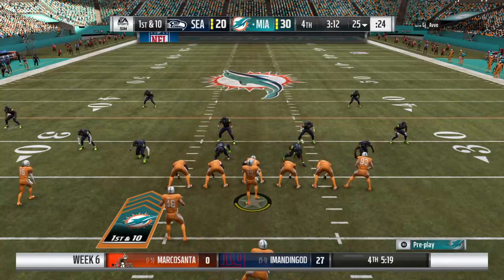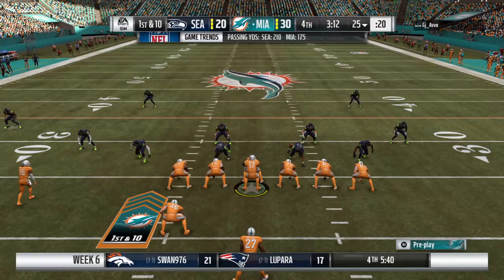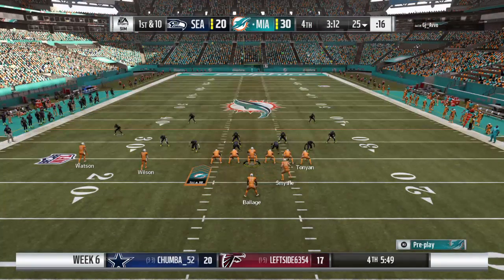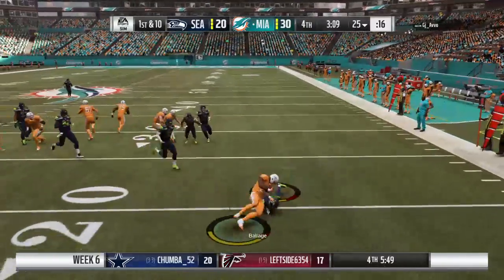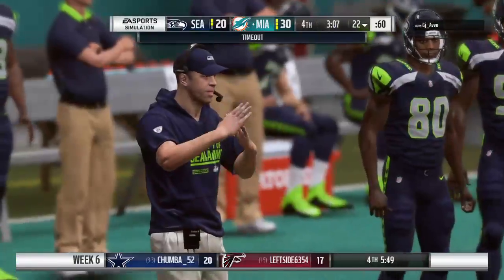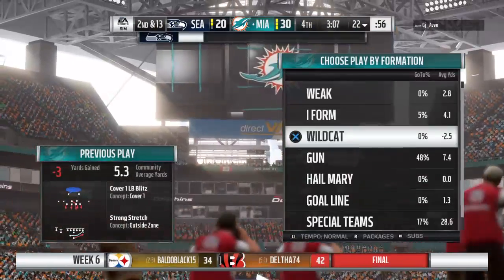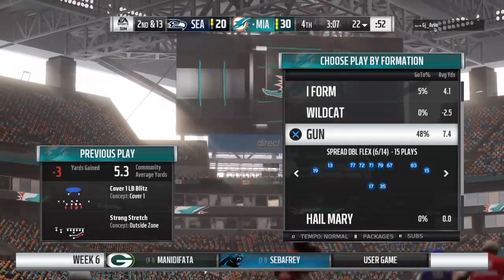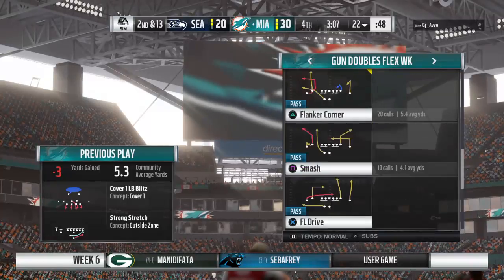Tannehill and the Dolphins break the huddle, come up 1st and 10 at their own 25-yard line. The drive will commence with a run by Balaj. And this one goes nowhere, losing yardage back at the 22. And now the Seahawks are going to take a timeout here on defense. It's just their first. They'll be down to 2 remaining as we step aside here in the 4th quarter.